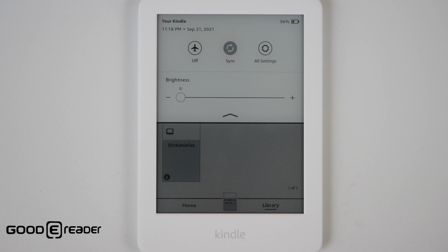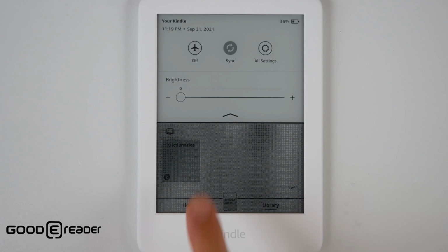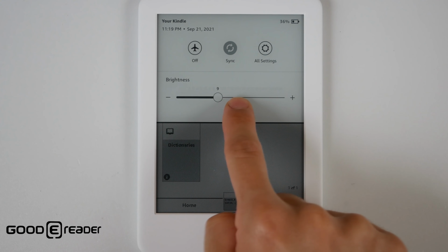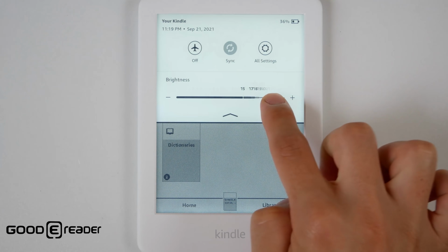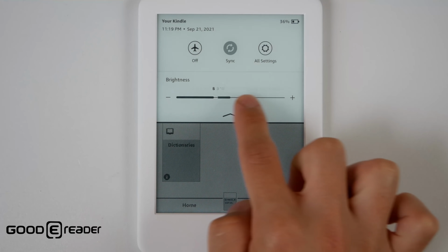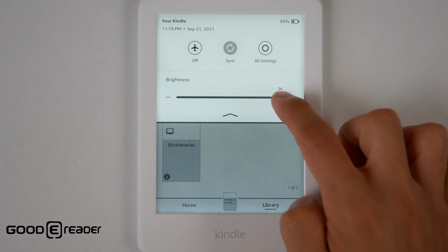We haven't registered this Kindle yet, so obviously we don't have any access to anything like that, but this is just purely an example. You do have the brightness slider, and not only can you slide it and change all the levels based on the little circle there, you have all of the numbers as well telling you the actual intensity, going up to a grand total of 24.